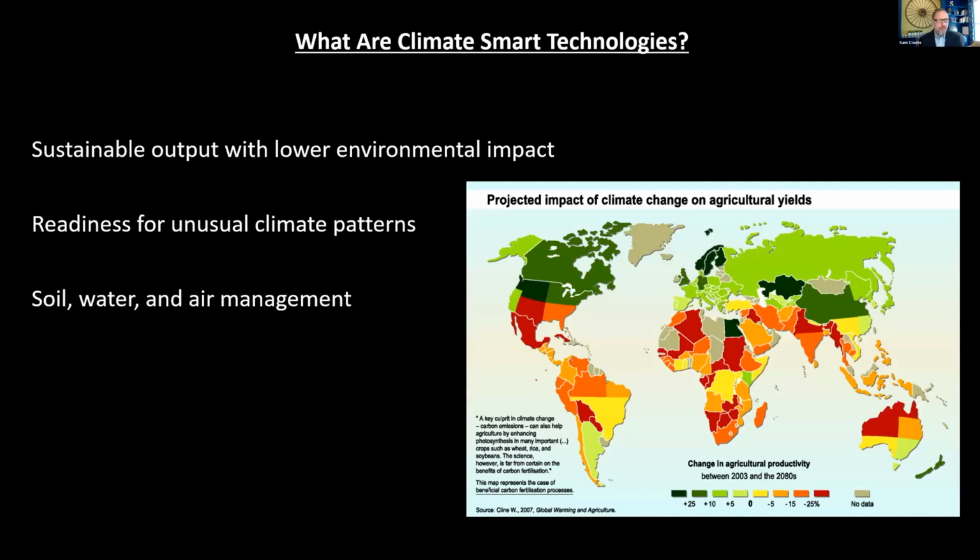If we consider and ask the question, what are climate smart technologies? We debated that at CANAR quite a bit. There are so many definitions of not only climate smart technology, but also what regenerative agriculture may be. And we say simple, you know what, if we can increase our readiness for unusual weather patterns and climate patterns, we are doing well with climate smart technologies.